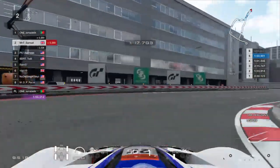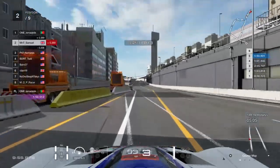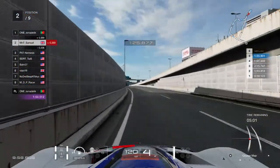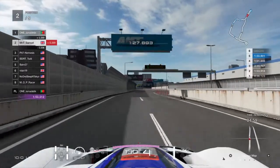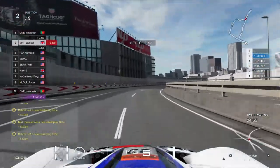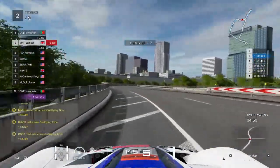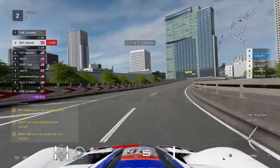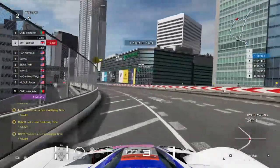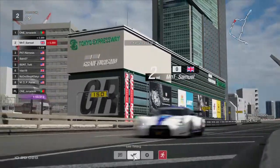Pit lane right there, tight in the hairpin. Try to get on the throttle as soon as you can get that car somewhat straight. Samuel doing a good job using the entirety of the track right there in that hairpin. Coming into the final S's. Barr up to 4th place with their new quali time. Knocks Twilight down to 5th. And Samuel, whipping around that last turn.